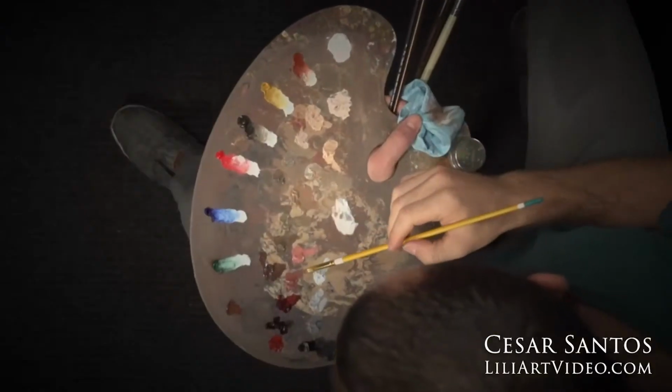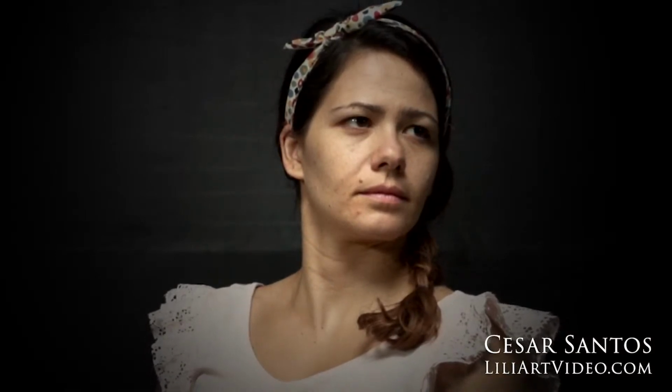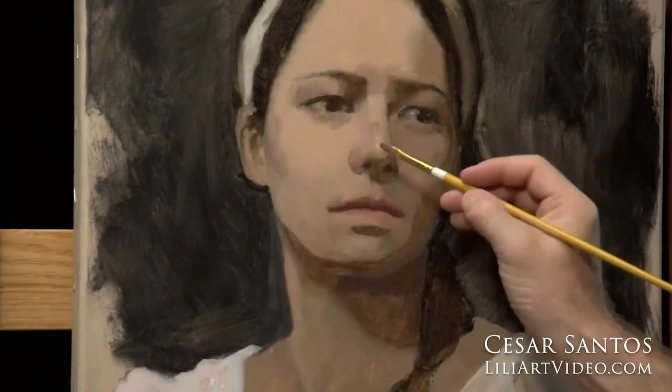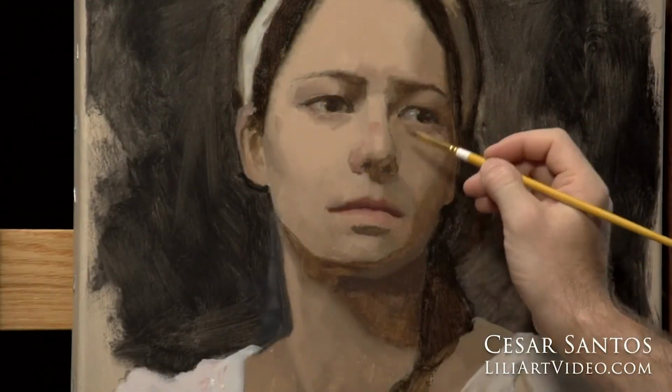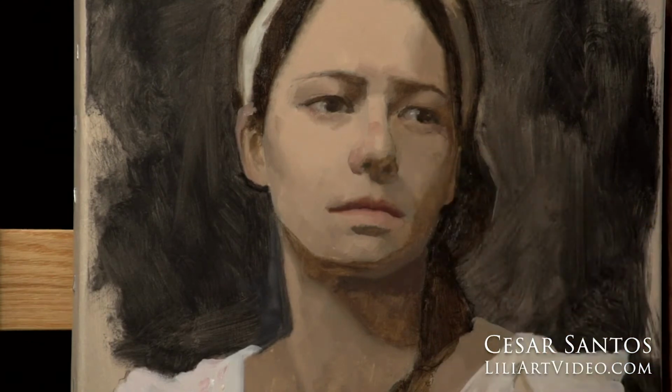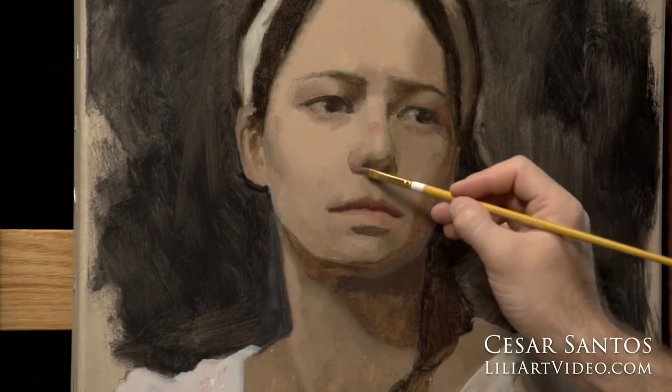Under the nose there, we see a lot of chroma, so make sure you don't become timid about it. If you see small places with high chroma, put them in, because those accents are going to give life to the painting.